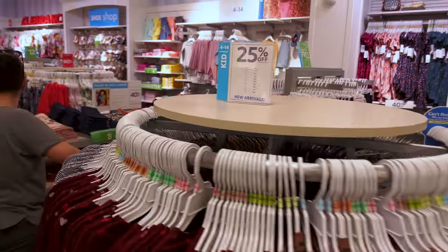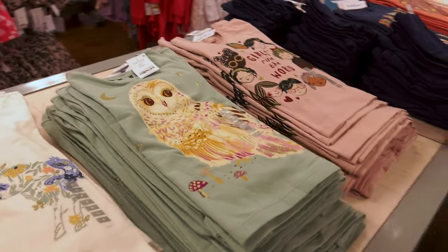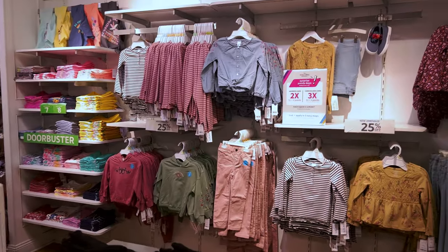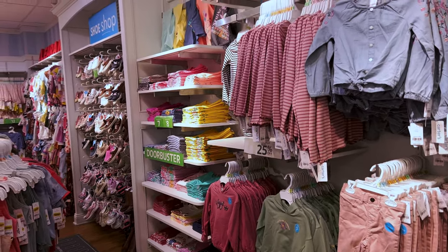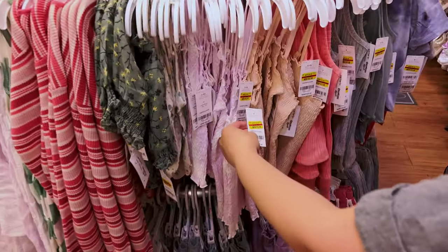Buy one, get one free, 25% off, 60% off, clearance in the back. What ages are we looking for, honey? For baby, 2 years old. Over there, 18 months? 18 months. The boy is like 11 months? No, 11 years old. Oh, an 11-year-old boy. Do they have stuff for that age? They have a lot of stuff here. Okay.